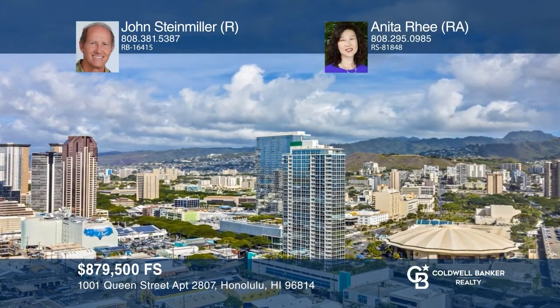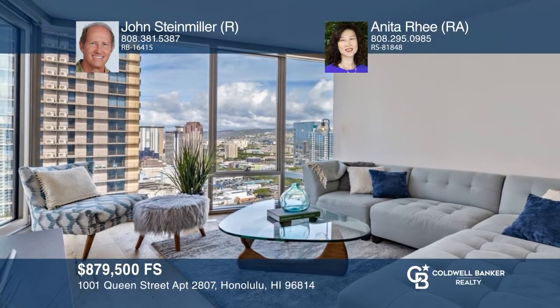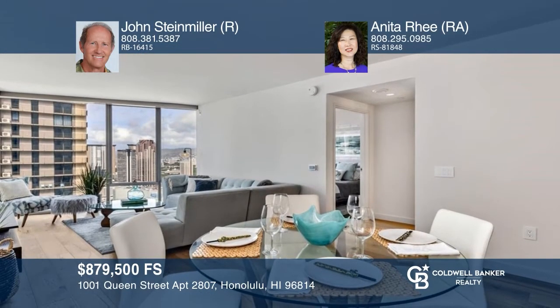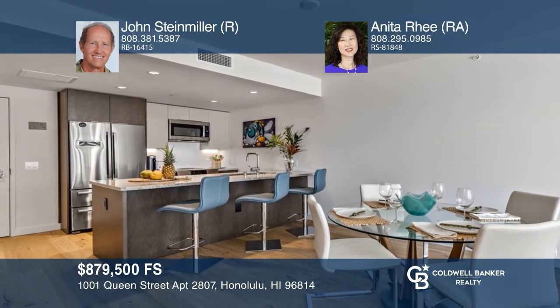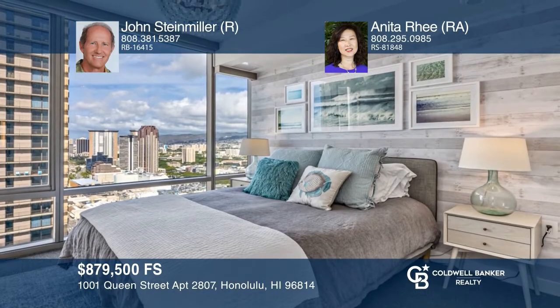This is a great opportunity to own a fully furnished higher floor apartment in Aeo, one of the premier condominiums in the heart of Ward Village. The 1-bedroom, 1-bath unit shows like a model and features 2 pools, a fitness center, a rooftop sky deck, and provides direct private access to the Whole Foods market. Don't wait, schedule a tour with John Steinmiller and Anita Ree before it's too late.